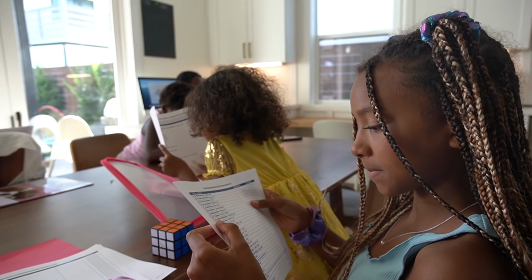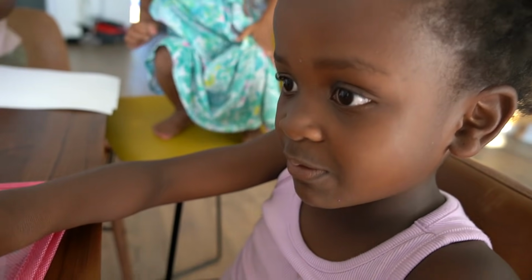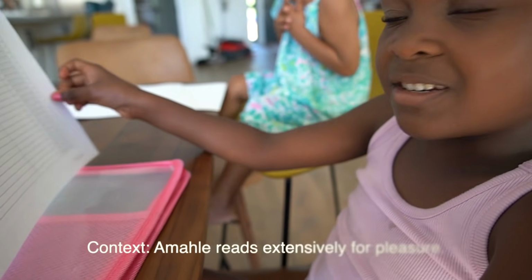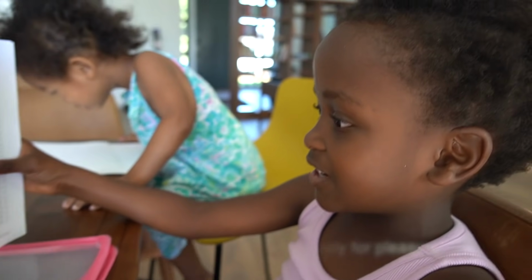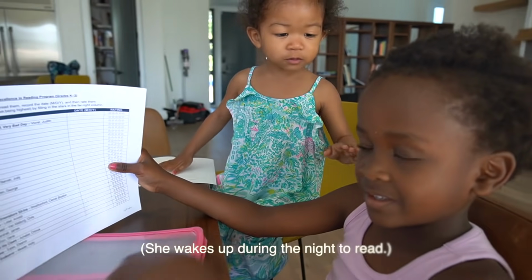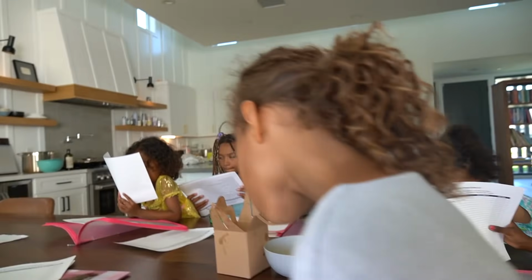Oh, The Great Gatsby. I read that one. Okay. What's that one called? Charlotte's Web. That's what I'm talking about. Charlotte's Web, because I read it 10 times when I was sleeping. Oh no! Okay.